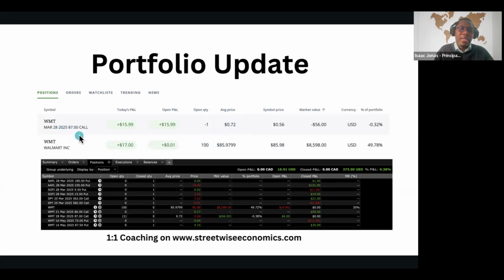And let's say Walmart stock is now at $88. That means I will make the $72 that I've already received, plus the difference between my average and the strike price. In this case, let's say it's $102, so that would be, let's say, 175 US dollars. The advantage is that I already got the money upfront.